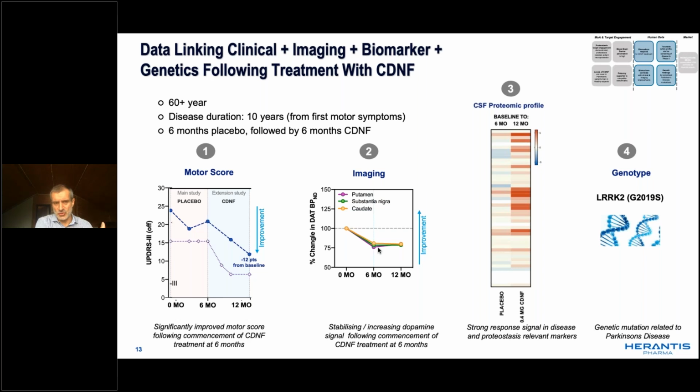So we've looked at the motor score, there's an improvement. We've looked at the imaging, there's an improvement that correlates with the motor score. Then we had a look at the proteomics and the biomarkers. And again, we've got two columns here, the first 6 months on the left-hand side and the second 6 months on the right-hand side. Red means response. So in the first 6 months when the patient's on placebo, there's a worsening of those biomarkers, as we can see by the blue or the different shades of yellow and white. But once the patient is transferred onto CDNF and receives CDNF treatment, we see a dramatic lightening up of those biomarkers as they respond to CDNF.